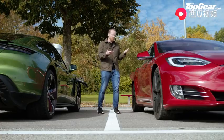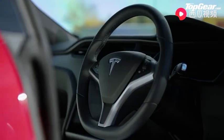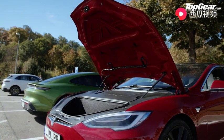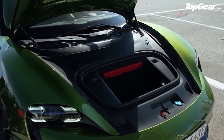The Tesla, you're a bit more perched up, it's a bit more airy. They've made more of the fact that you don't have to have a transmission tunnel, so the center console's lower. You can breathe a bit more. Frunks or fruits, depending on which way you butter your bread, they both have them, boots in the front basically, but the Tesla's is about twice as big as the one you get in the Taycan. Back seats.